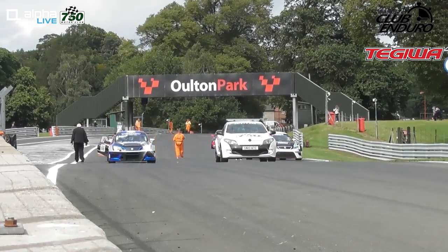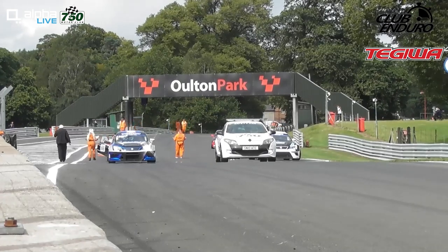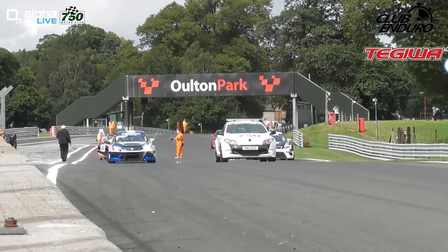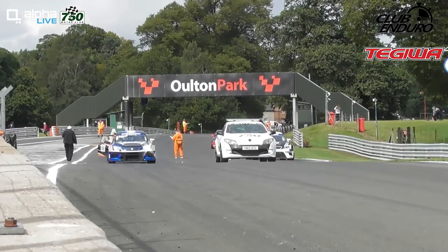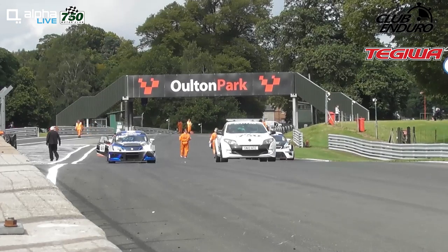Hopefully we'll have communication from race control or race admin of what the new race distance is going to be, because that'll be quite important information. And certainly the drivers and the teams will need to know that as well.